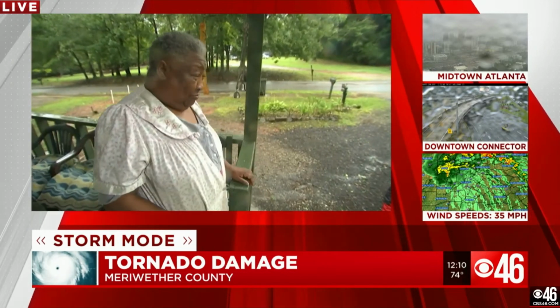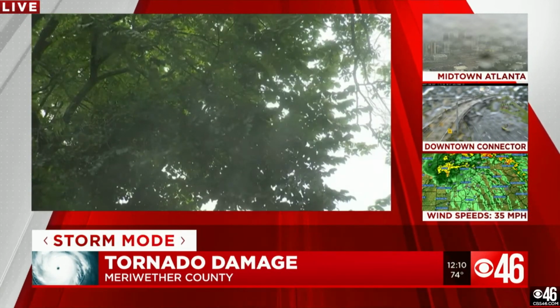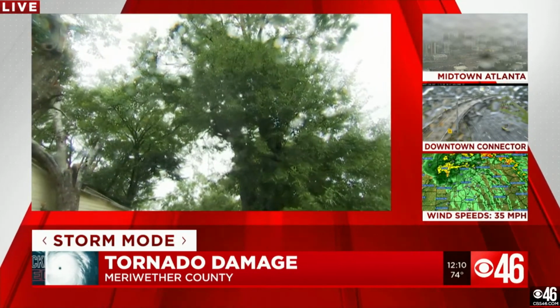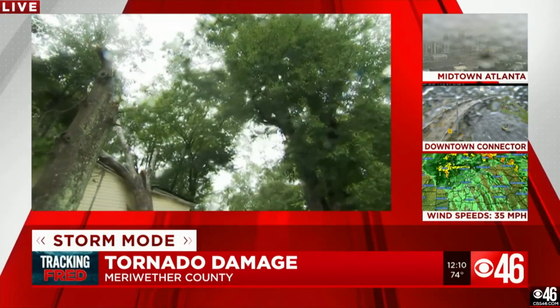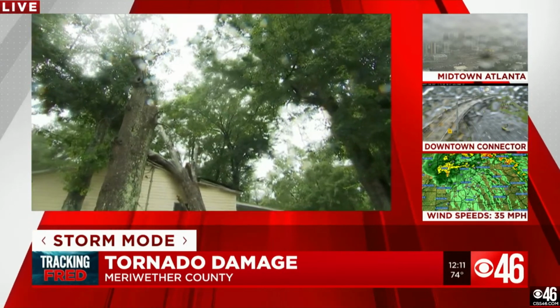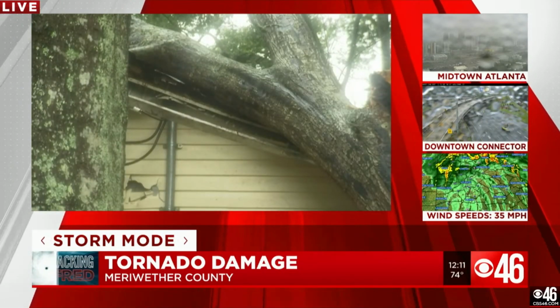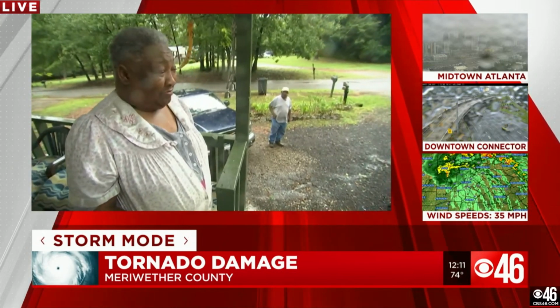I heard a big boom. I'm talking about shook. Woke me up. Tropical Depression Fred brought dangerous and wet conditions to Meriwether County early this morning. The severe weather cracking this large tree in half and sending it crashing down on Anise Slayton's home. Yeah, I was nervous that a tree fell in the house. I was scared to move.